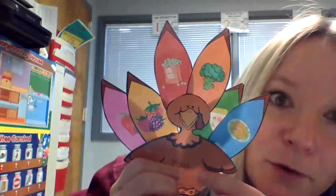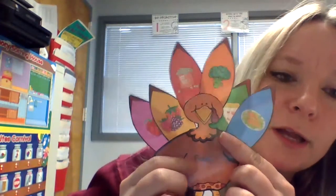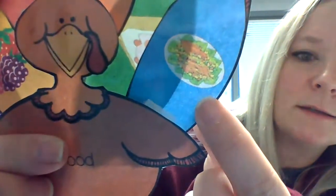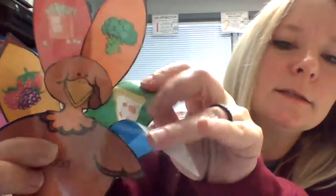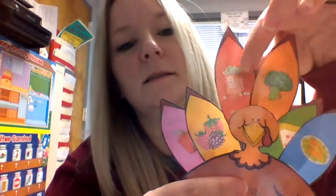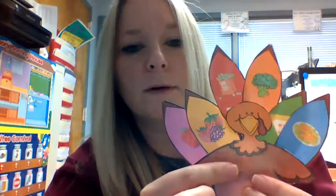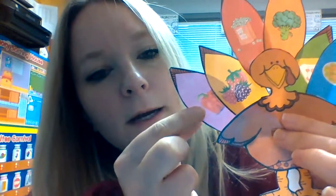All right, and then the next turkey we're going to look at is our food turkey. So what do we do with food? We eat it, that's right. So this is our food turkey, and these are all things we can eat. I don't know if you can see that. Yes, that's a salad. And this is my favorite, pizza. This is broccoli, right? And this is popcorn. And then we've got some fruits over here. Look, we've got a strawberry and grapes and raspberry. And then I think that is a pepper.